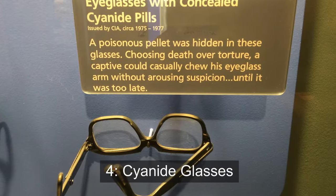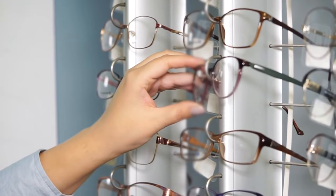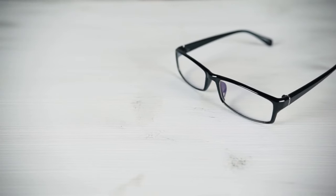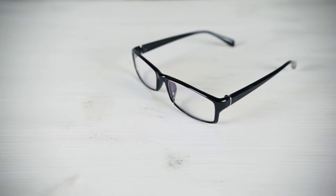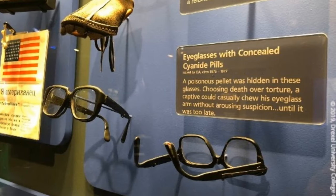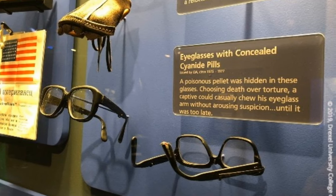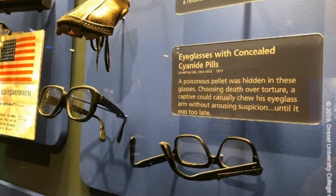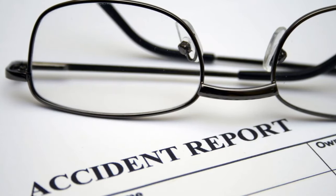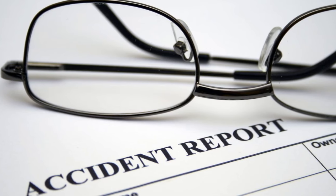4. Cyanide glasses. In the perilous world of espionage, agents caught in the act faced grave danger. The cyanide glasses were a grim but necessary gadget, designed as a last resort for agents under imminent threat of capture. Hidden within the frame of a pair of spectacles, a tiny cyanide pill could be quickly accessed and ingested, providing a swift and lethal escape from torture or forced confessions. While morbid, these glasses were a stark reminder of the high stakes and danger involved in Cold War espionage.